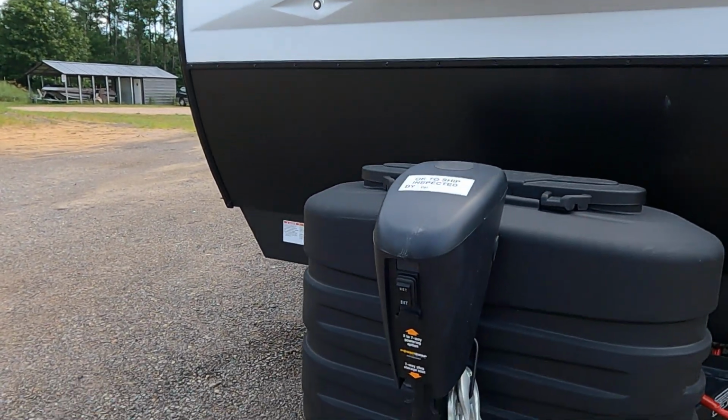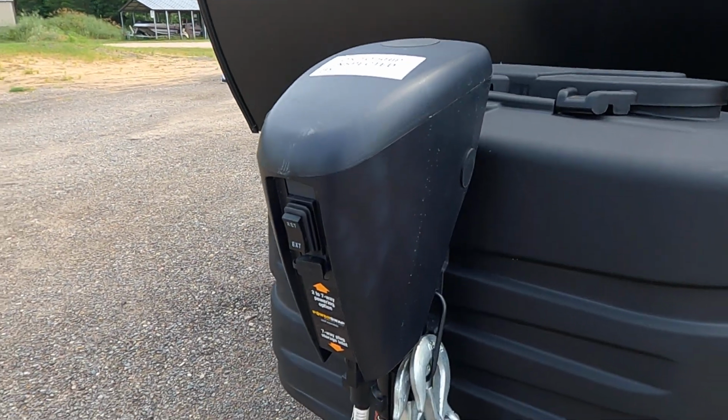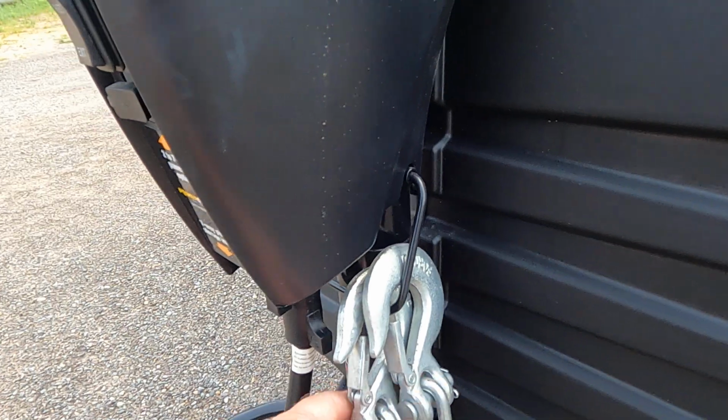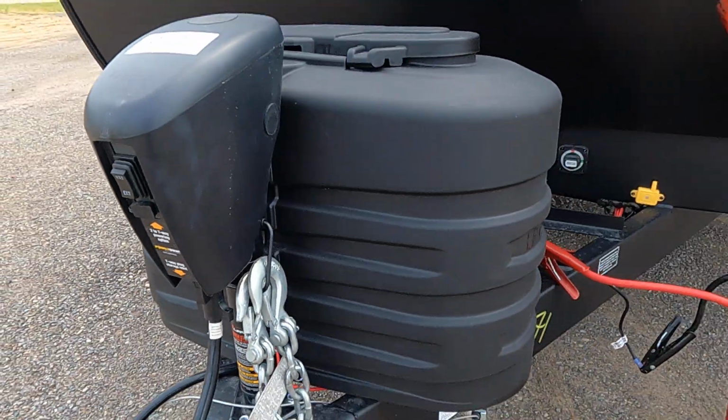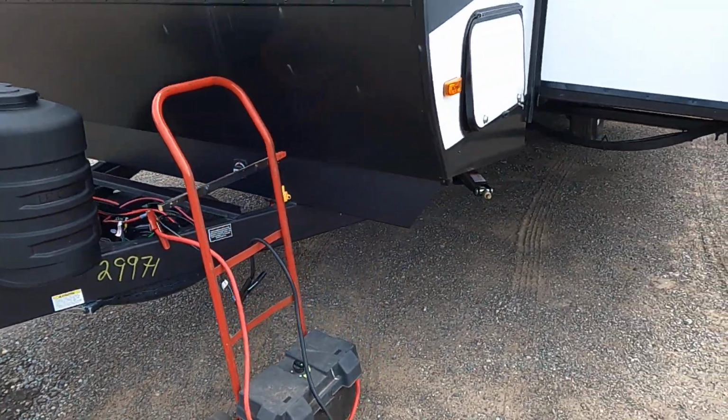This is from last year. They have a new front jack on there, but you can hook up your chains and you don't have to worry about your cable getting all wet anymore. Battery disconnect.